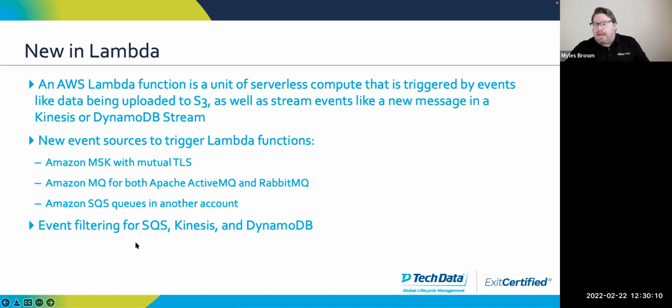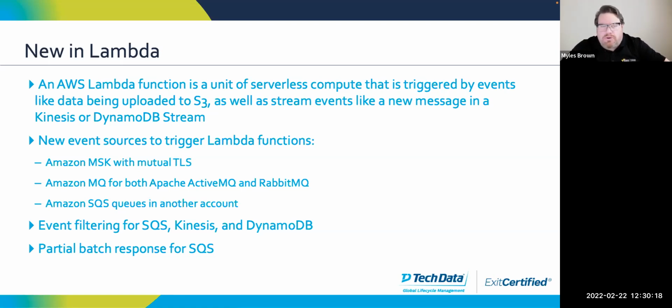Another thing that they added in, which helps out a little bit for SQS, is partial batch response. So if you're saying, hey, go grab 10 messages from the queue and run this Lambda function, it'll run it 10 times on that data. Well, what happens if one of them fails? In the old days, we would just roll everything back and you'd have to grab all that data again. Right now we can say, hey, these ones worked and these ones didn't. So we can deal with partial batch responses.